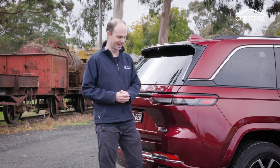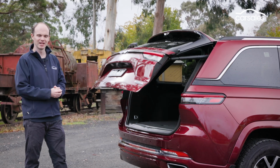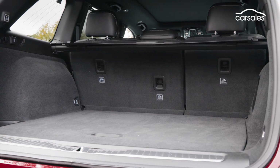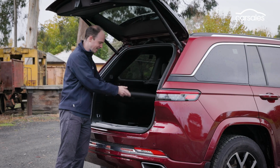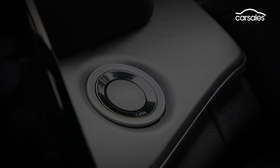The Grand Cherokee Overland has a hands-free tailgate that, hey, actually works. It's a nice big area with plenty of space for everything you'd need for a family holiday, but that's about it really. We've got a 12-volt outlet here, basically a full-size steel spare under here. But now, let's see what it's like from behind the wheel.